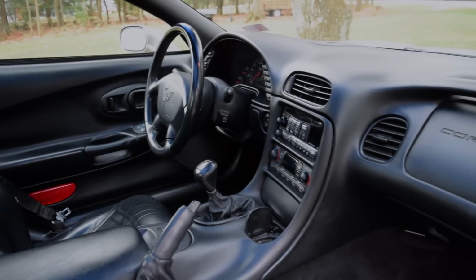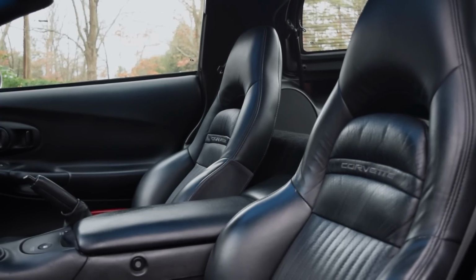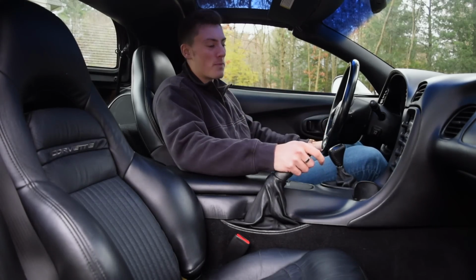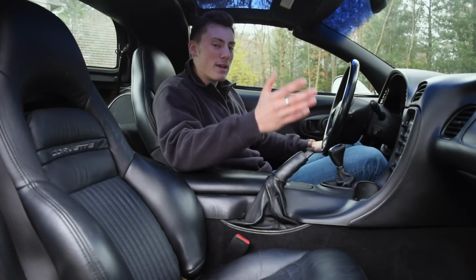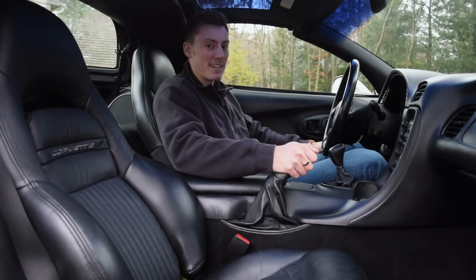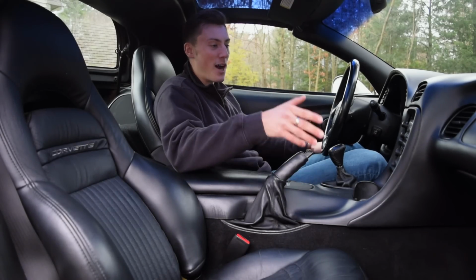Now the interior is black, it's what I wanted, and the seats are finished in this black nuanced leather. But as I said in my C6 convertible review and my C6 Z06 review, people love to rag on those interiors. They ragged on the C5 interior even more. Now I'll admit there are some squeaks here and there, and it has its fair share of hard plastics. But as I said with those cars, I'll say it again, the interior is not why I bought one of these cars.